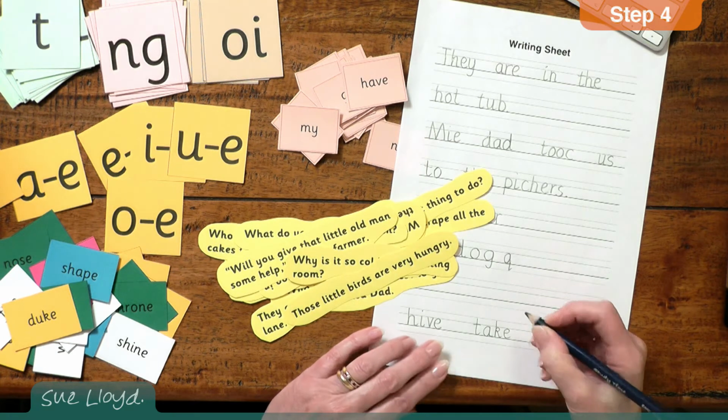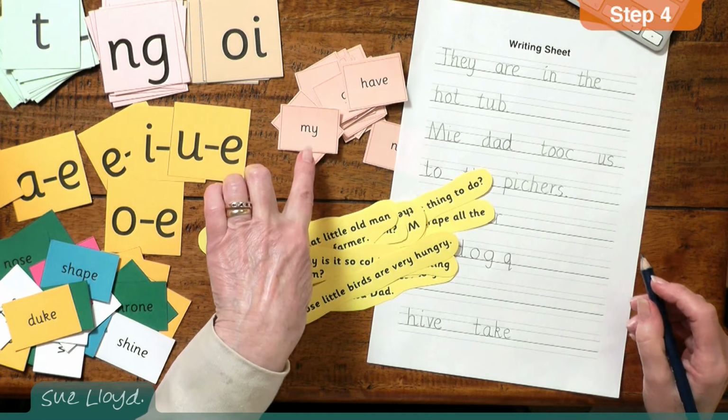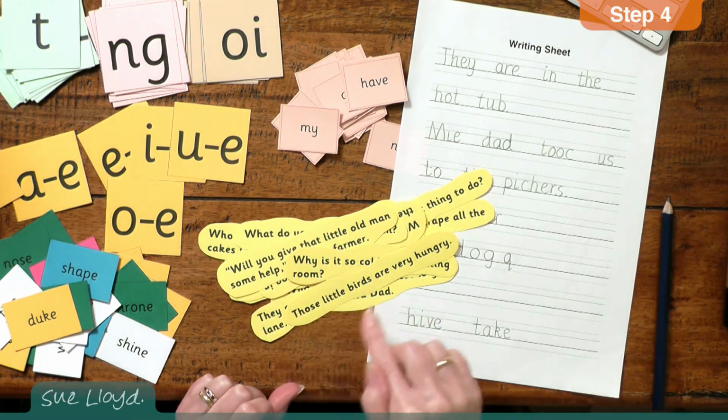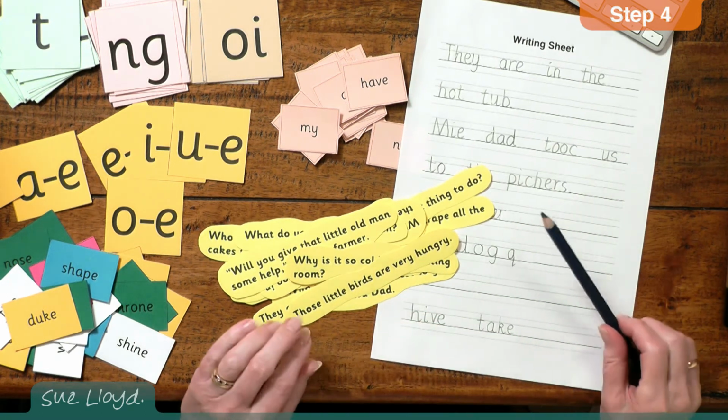Take. Learn to read and spell the 20 new tricky words. Read sentences that use the new alternative letter sounds and the tricky words. Write sentences from dictation. And continue to read and enjoy decodable reading books. Write independently if that's the preferred option. And lastly, to give support if a child has problems with these skills. And that concludes the teaching in step 4.